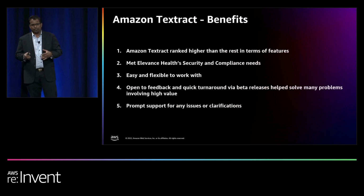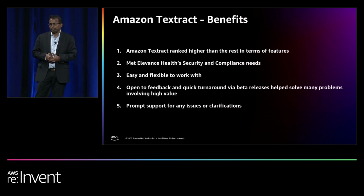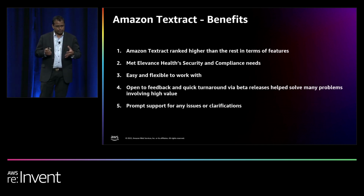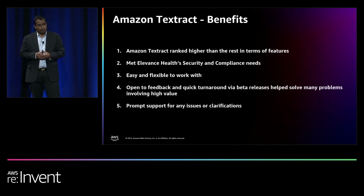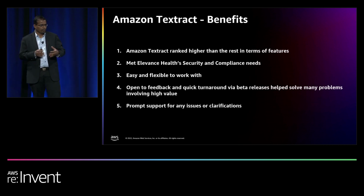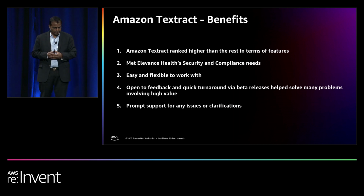About 2 years ago, just when we had to expedite our usage of digitization, we evaluated multiple products, and AWS Textract ranked higher than the rest in terms of all these core features. And more importantly, being in the healthcare space, we have to follow tight security and compliance guidelines. Textract did follow through and it did get our CISO's approval. So we're glad to use that.